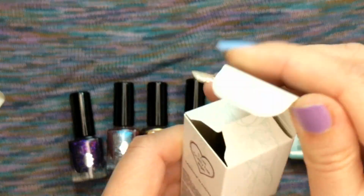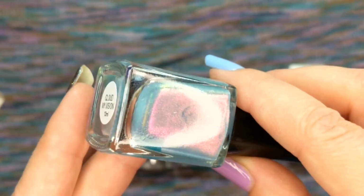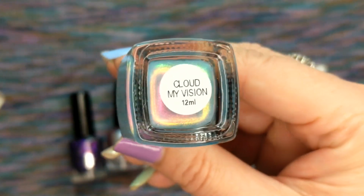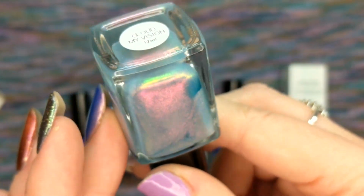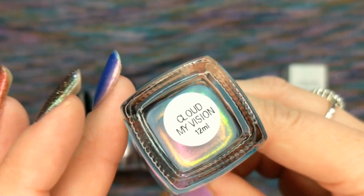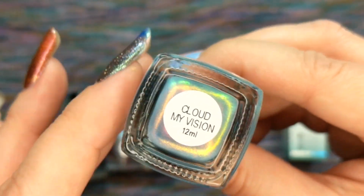Next up is Cloud My Vision. This one is beautiful. This is, I don't know, maybe a light blue, but that shift. This is another one that just, look at that shift. Just when you think you've seen all the colors that shift offers, you tilt the bottle ever so slightly and there's another one. Mostly I'm seeing this pink, but then you see the green and the gold, a vibrant green, some orange, and two different shades of oranges.